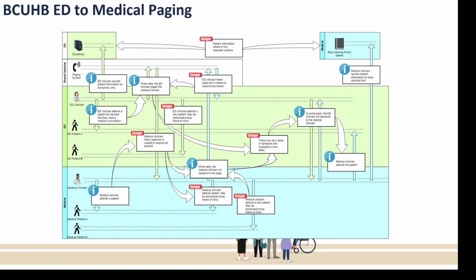Of particular complexity and of concern, of course, is the ED to medical paging. That's when you need to bring someone down from a medical specialty for a view or an opinion, a consult. All sorts of dangers and issues relate to this because systems are not joined up, and it requires the use of medical paging to get someone down, and that is relying on one doctor talking to another doctor whilst they're really busy with big lists of work. In many cases it just requires luck for them to get together. Whilst all this is going on, the patient is sitting there suffering.